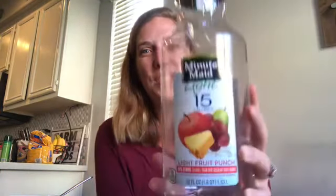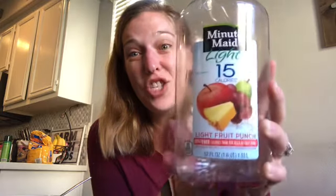Now, I do enjoy fruit juice, but I don't like the points and the sugar that are in fruit juice. So I have found this Minute Maid Light Juice. So they make this in pink lemonade. They have a blueberry watermelon. They have a fruit punch.